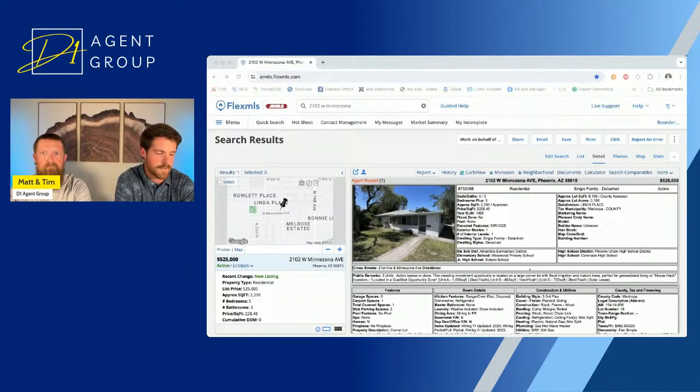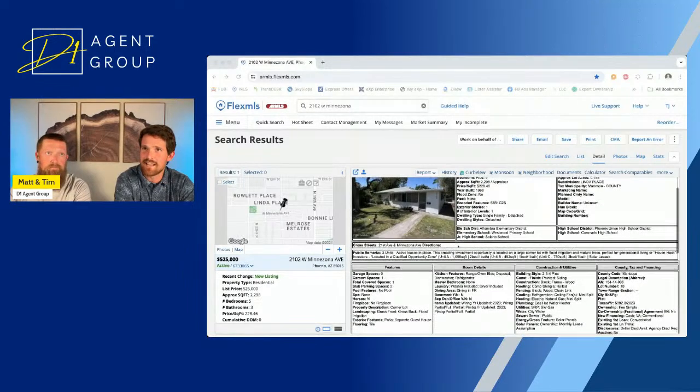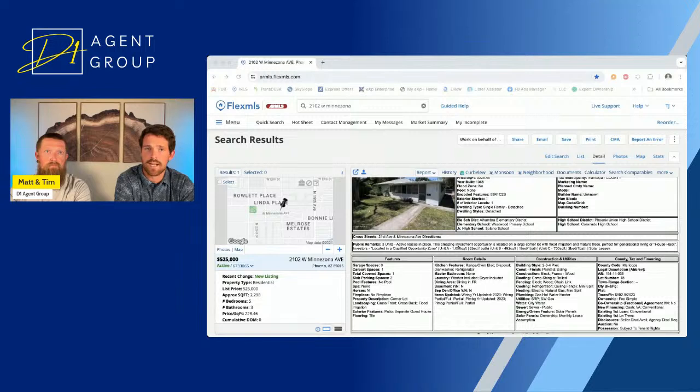Little perk there. So it's located in an opportunity zone. We're not going to necessarily dive into that in our underwriting session today. It is in a qualified opportunity zone that offers a unique advantage with tax benefits if you want to go ahead and take advantage of them.